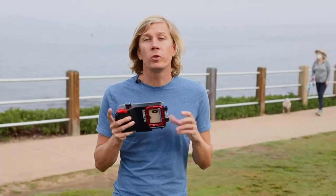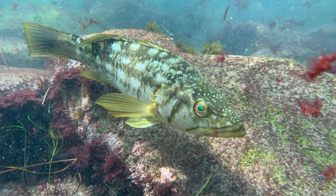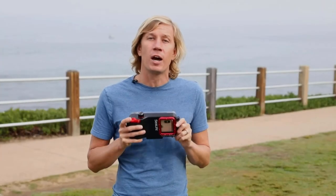When we're out there shooting, we'll notice that we push the shutter in photo mode and there is no shutter lag, so you're instantly capturing those photos. And when you're shooting videos, you'll use that same shutter lever to start and stop the videos as you're out there recording.